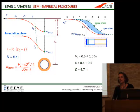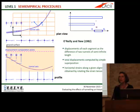Now, in order to take into account variations in the tunnel direction and also variations in the elevation, the tunnel was subdivided into rectilinear portions, and each portion was further subdivided into segments, each segment being at a constant depth. Then the displacements of each segment were computed as the difference between two tunnels of semi-infinite length, and total displacements were computed by superimposition of the displacements obtained for each of these segments. Now, all the displacements and strains were referred to a system of global coordinates x, y, and z, and then the horizontal strains along any given alignment could be obtained rotating the strain tensor in the direction you needed.